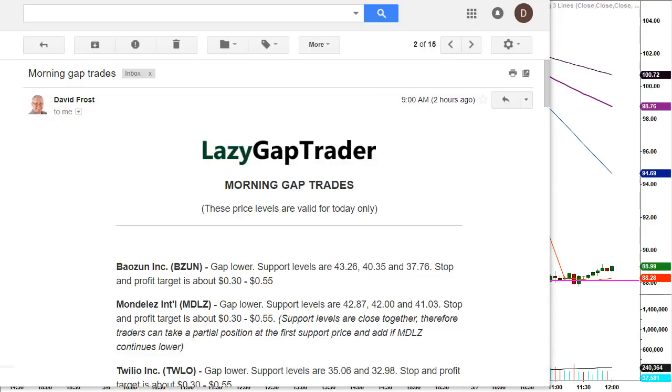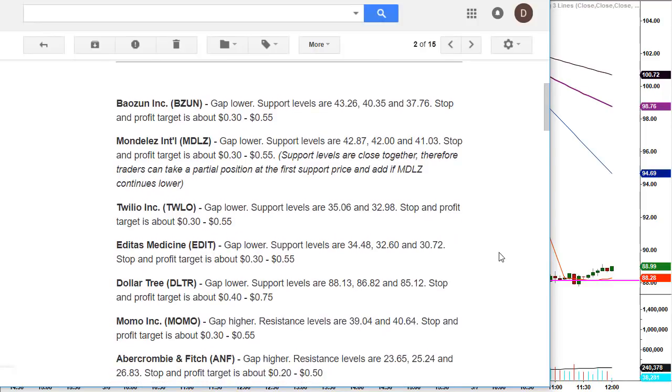Out of this list, this morning we had 7 potential morning gap trades on the board. Now keep in mind, we don't expect all the stocks on the list to hit their specific price levels. However, when they do, we know it's a high probability trade. It's a money trade. We only want the highest probability trades on the board. We only want to take the trades at our prices that we calculate because we know with a high degree of certainty that we're going to win most of the trades most of the time.